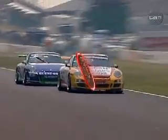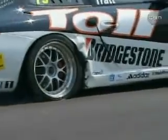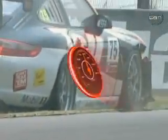Good three-way battle here. Russell's not out of the mix either, and he was a player at the last round at Sandown. Anthony Tratt, look at the damage to that car, courtesy of the opening lap stoush, opening corner stoush with Aaron Karate. And remember, he's on double-time duty this weekend with Tony D'Alberto in the Toll HSV dealer team Commodore, their second entry.